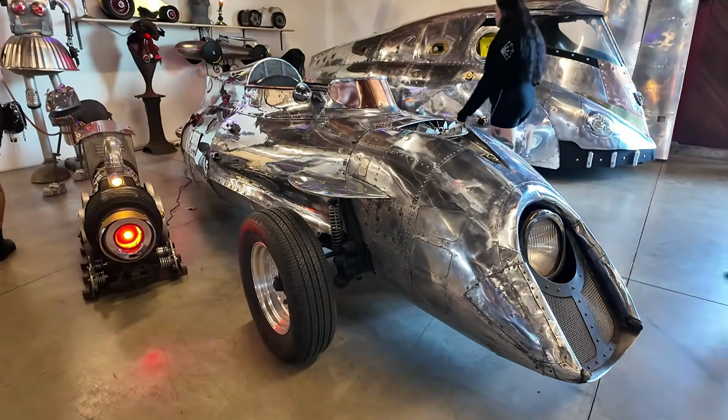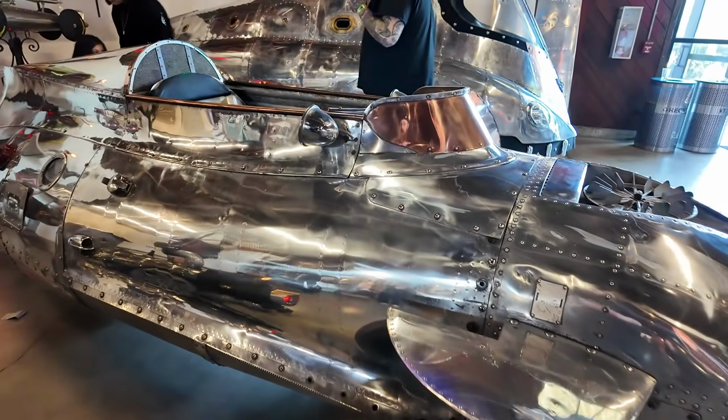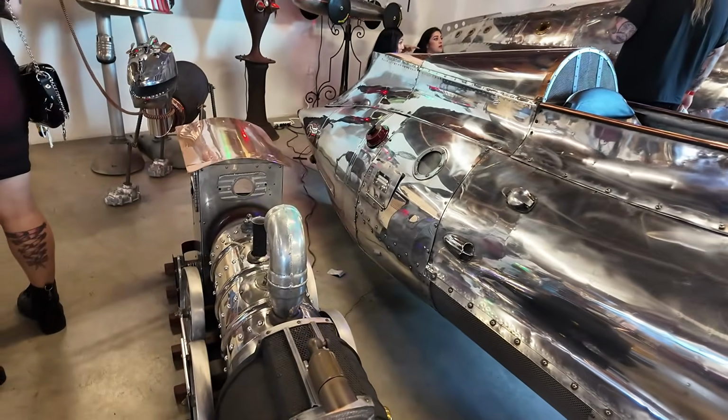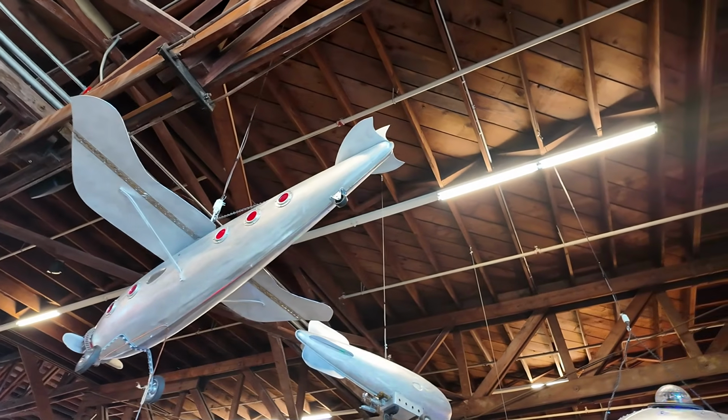And here's another one of his handcrafted vehicles. Looks like he beats all the steel out and then puts it together, and I am assuming that all these actually run. This is a single driver, little cockpit style right there. You get in there and get a little 3-wheel motion. More crazy metal art hanging from the ceiling up here.